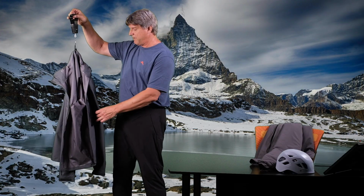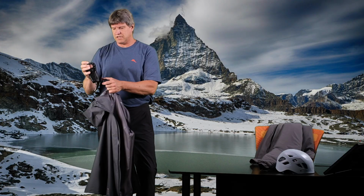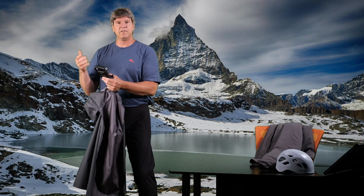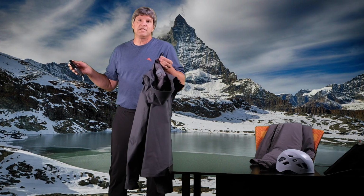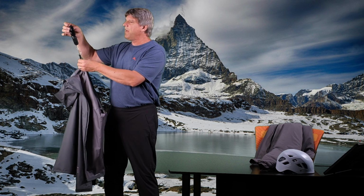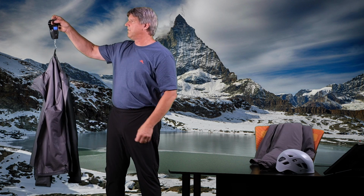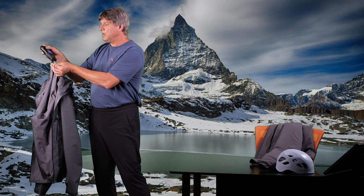It's very, very lightweight. It actually reminds me almost of a little nylon windbreaker, where it's really just a thin piece of nylon that you put over top of another layer, a fleece or something, to block the wind, and you don't even know you're wearing it. This is a little bit heavier than that, but very, very similar. Yep, 275 grams. All right, so really cool.